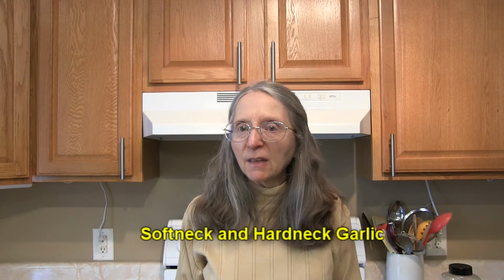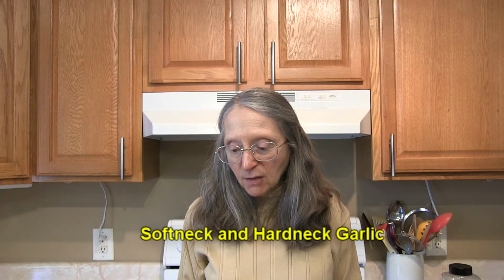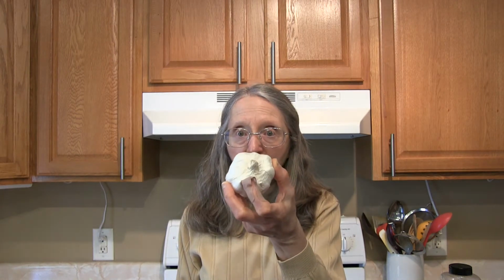There are many different types of garlic, but there are two basic types. One would be a soft neck and the other is a hard neck variety of garlic. The soft neck variety is what you're going to find most commonly in most grocery stores. They do not have a center stalk. Now you can see that this one does clearly have a center stalk to it. Those that do not have that are the soft neck variety, and they'll generally have anywhere from 10 to 20 cloves in them.